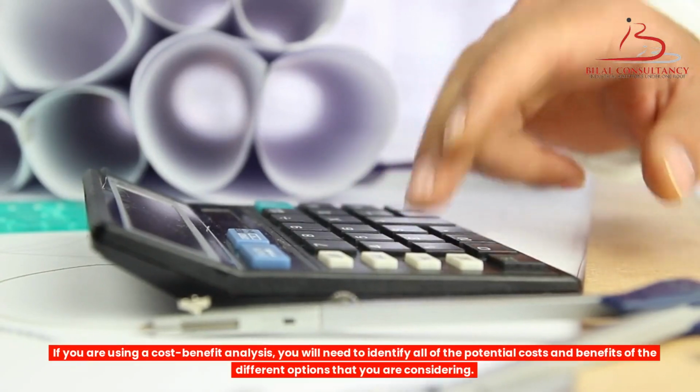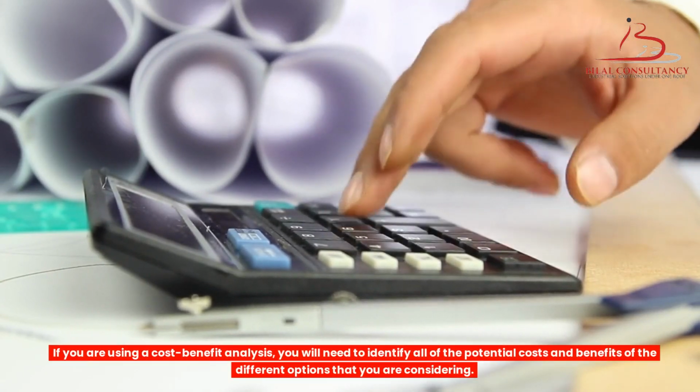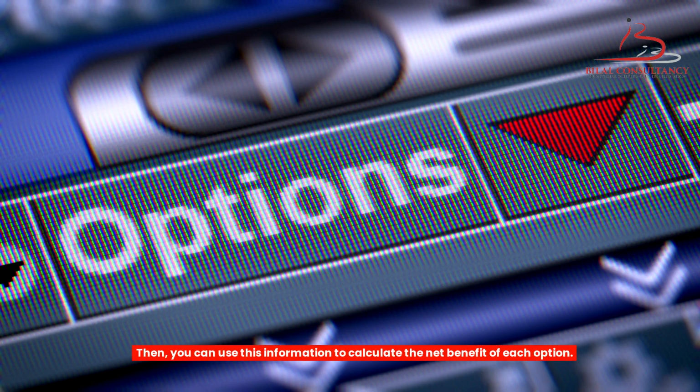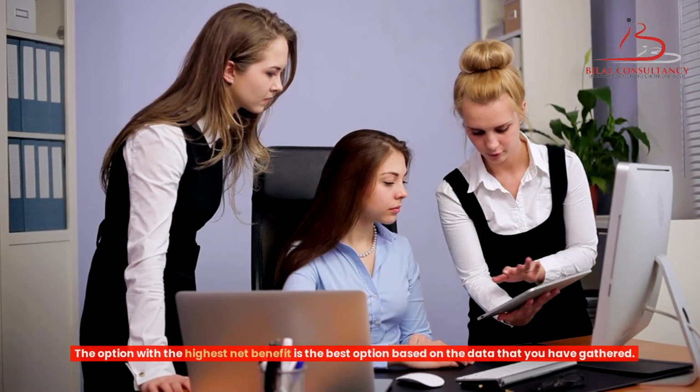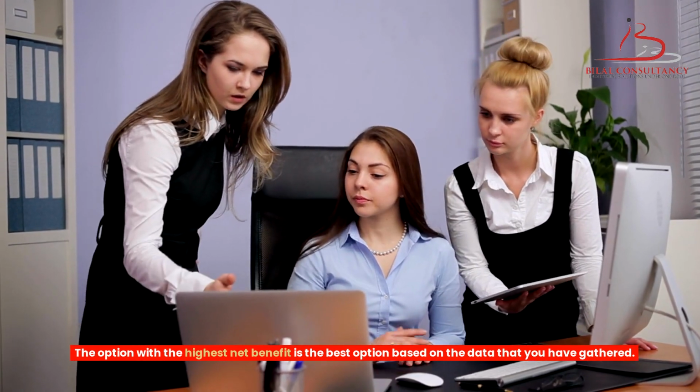If you are using a cost-benefit analysis, you will need to identify all of the potential costs and benefits of the different options that you are considering. Then, you can use this information to calculate the net benefit of each option. The option with the highest net benefit is the best option based on the data that you have gathered.